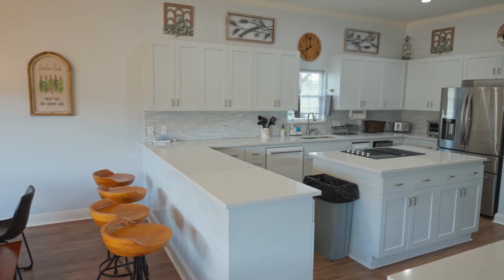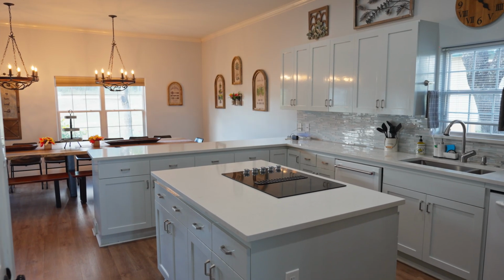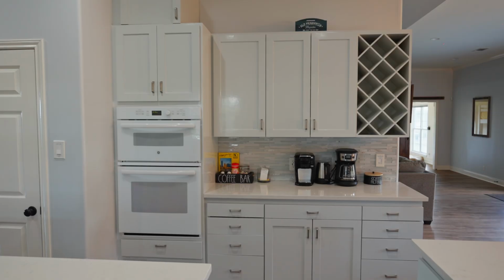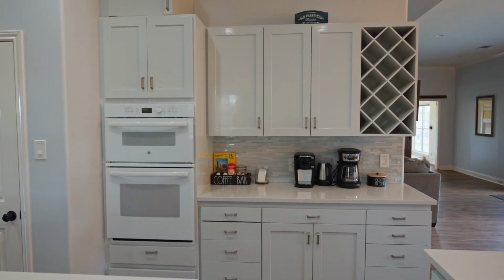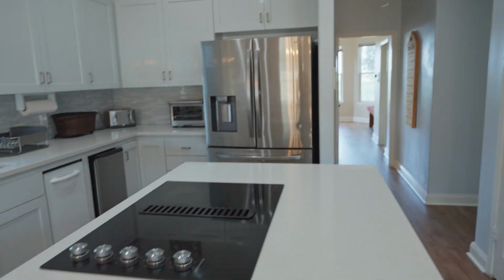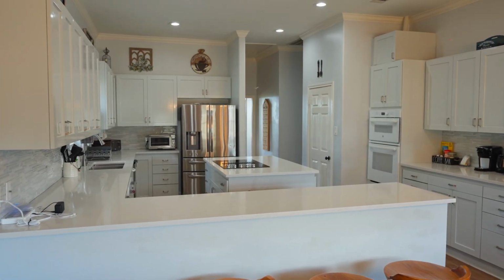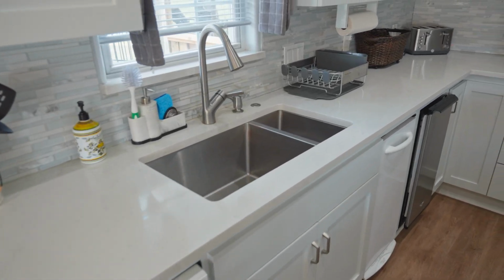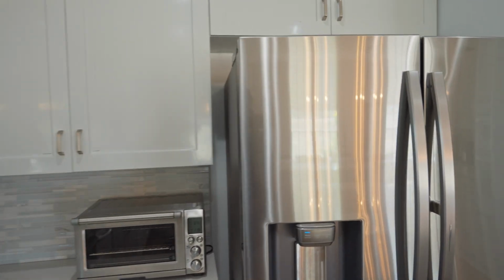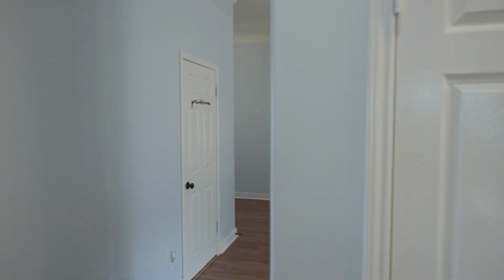We've got a full-on kitchen with everything that you might need, starting with the most important thing, the coffee. You've got the Keurig coffee and a pot coffee. You got an oven and a microwave, stovetop table over here, a dishwasher, an ice maker, a nice big fridge, and all the appliances that you might need.